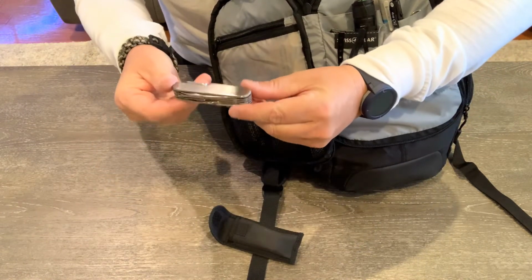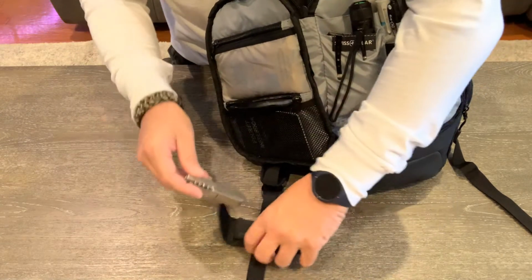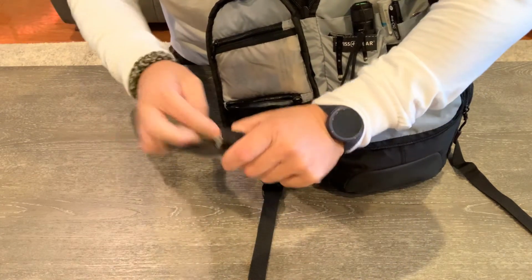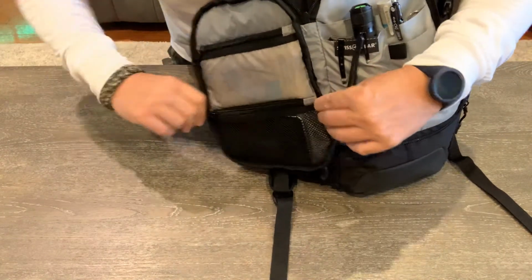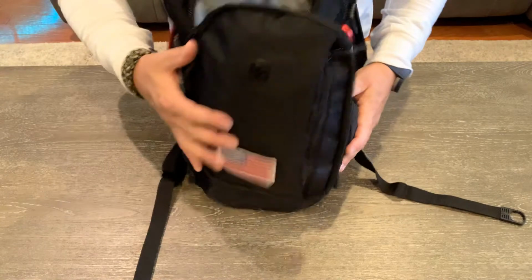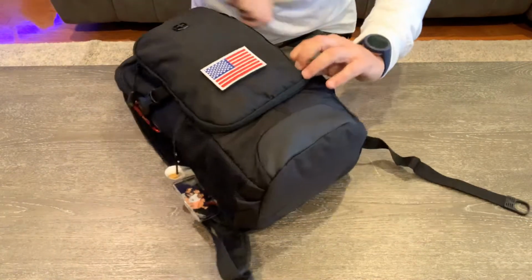It's, again, not brand name or whatever, but it's like a Swiss Army knife. It has all the stuff a Swiss Army knife has, but without the cost. So I just keep that in here if I need a little multi-tool or whatever. So that's about it for that little pouch. We'll get that zipped up quick, and then I'll go on to the next one for you.